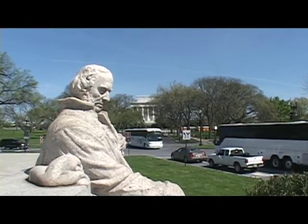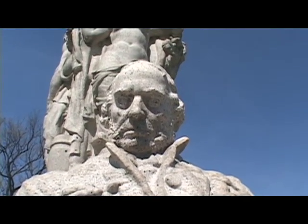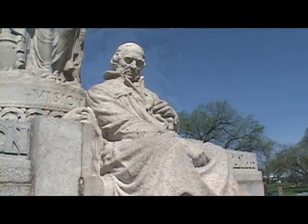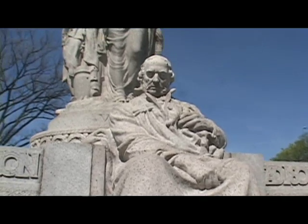The face of Ericsson is stern, and he was a stern, uncompromising man, often known for a short temper. Yet he was proud to call himself an American citizen. He once said, "I love this country. I love its people and its laws, and I would give my life for it just as soon as not."